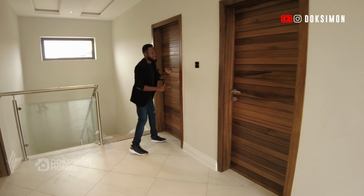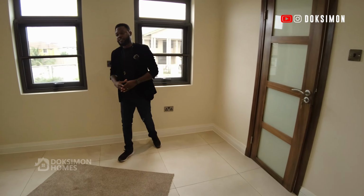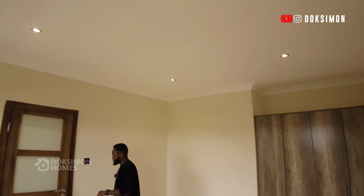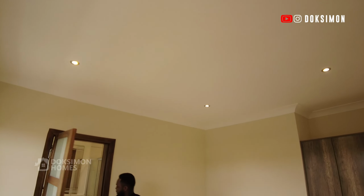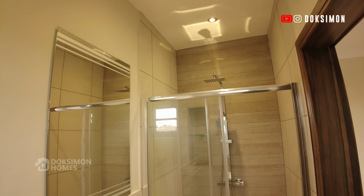Let's take a look at the first things first. Welcome to the first bedroom on the first level. This bedroom is about 14 square meters, and that's quite spacious. You have your inbuilt closet area right here to store your personal things. And I love the ceiling. The ceiling is quite simple, with corner moat all around the edges. Now this opaque panel door grants you access to your bathroom.